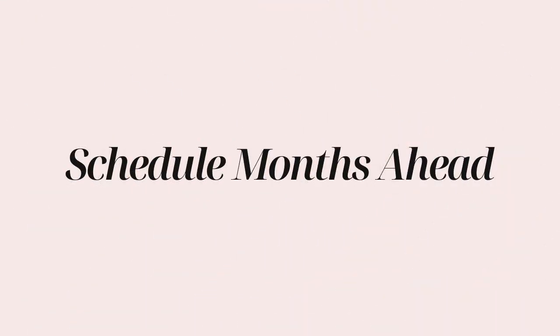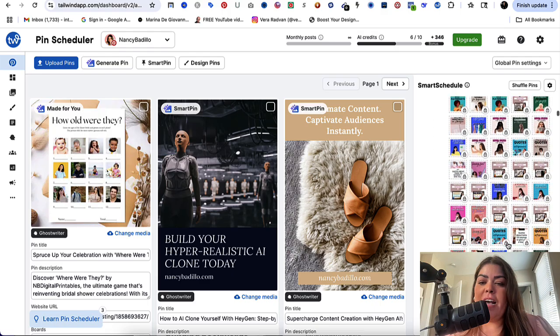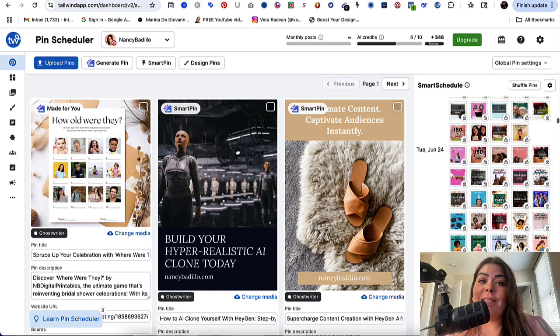Schedule months ahead. This is my favorite part, is set it and forget it. You could schedule as far ahead as you want. As you can see, I have mine scheduled for months at a time.